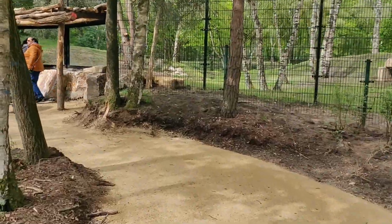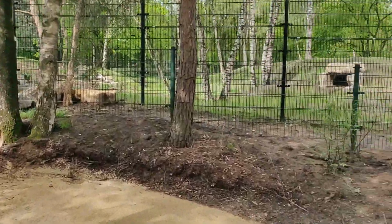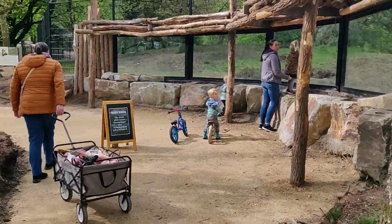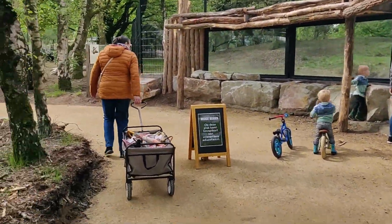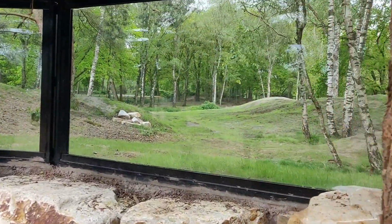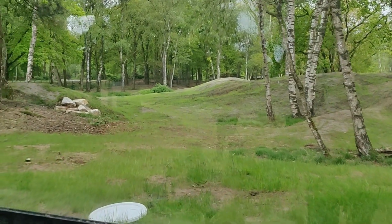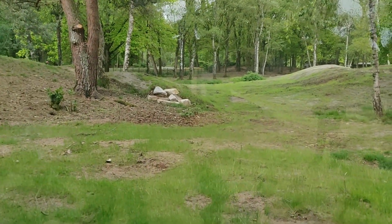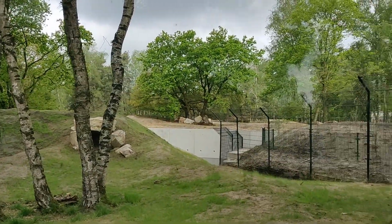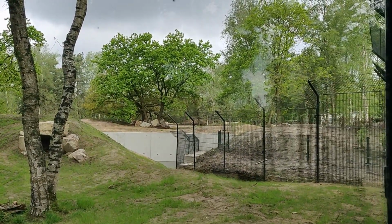So I'm keeping my bias and starting with the Beekse Bergen whenever we have an animal that's in the Beekse Bergen. And here you can see the African wild dog habitat as it had just opened. I mean, this habitat had been here for a very, very long time, but as of the new black rhino area being here, it is now also viewable from the walking route. Because before it was only viewable from the car safari.